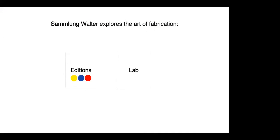We develop products in the fields of interior design by my brother and business partner Till Richter, and in fashion and textiles by me. To make our design process visible, we have set ourselves two main spaces, or maybe you can say also frameworks. The one space is for our editions, and the other space is for the projects and researchers, something like a lab.